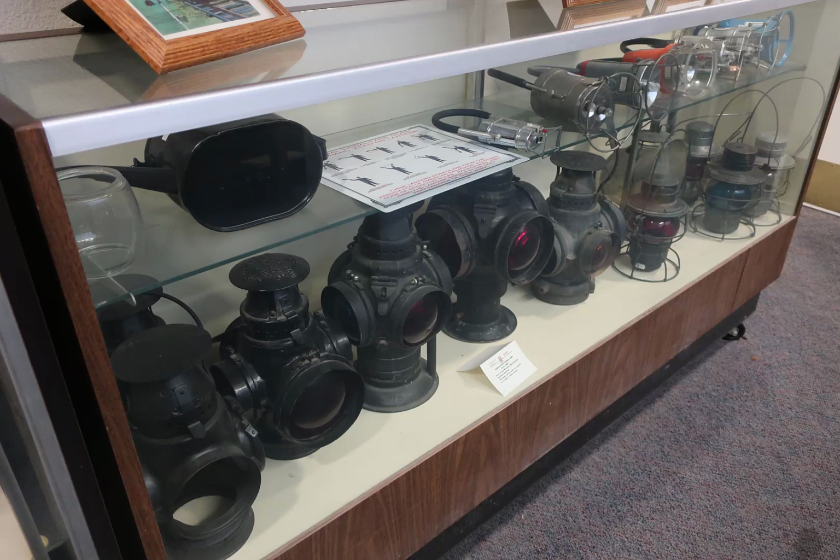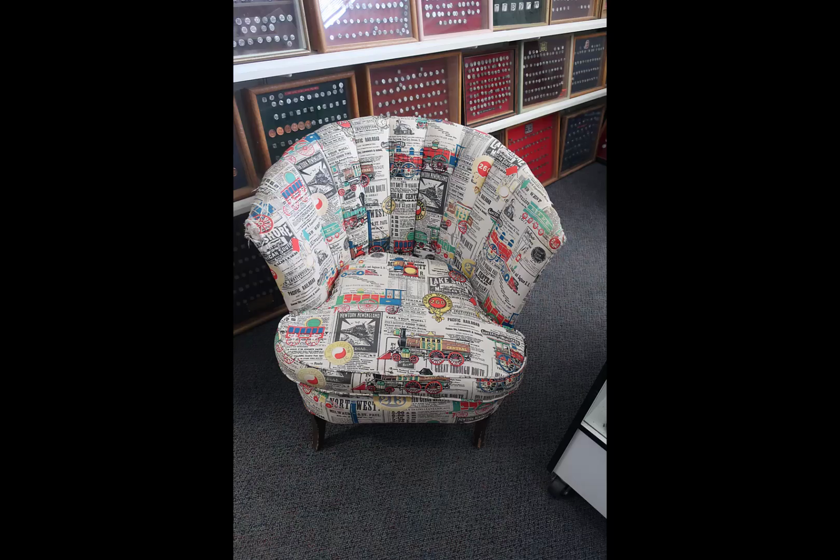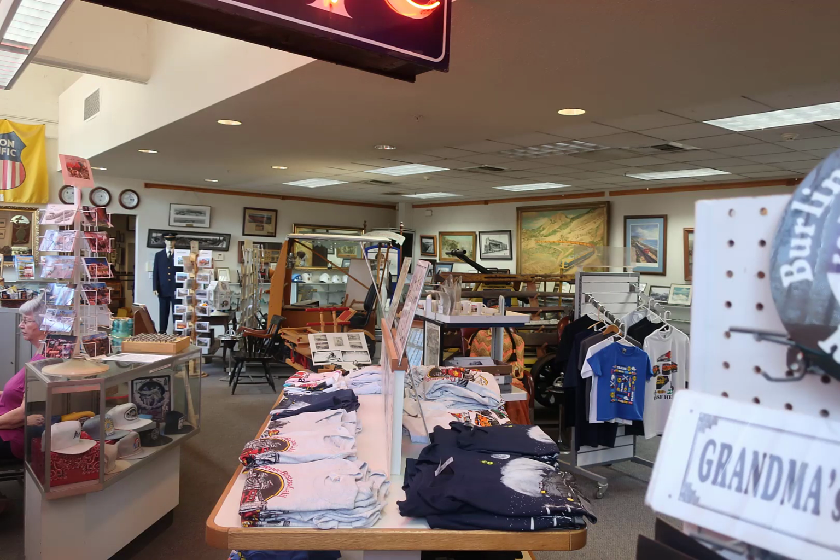Lanterns, safety and signaling, big thing with railroads. They had quite a display of them. Somebody was having fun with upholstery. This pattern is all railroad related. I'm kind of envious. I don't think I would have made it a chair, maybe a pillow, maybe a blanket, something along those lines. And this is just an overall view of the gift shop and the inside of the museum. There's a number of displays in here as well.